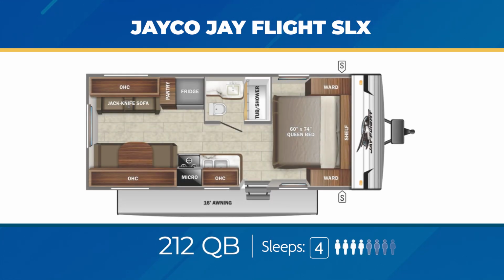Jayco Jay Flight SLX models for the couple are plenty. The 212QB has a centered queen bed coming off the front wall. A split kitchen comes between it and the dinette and jackknife sofa combo located in the back. The 212QB can sleep 4.